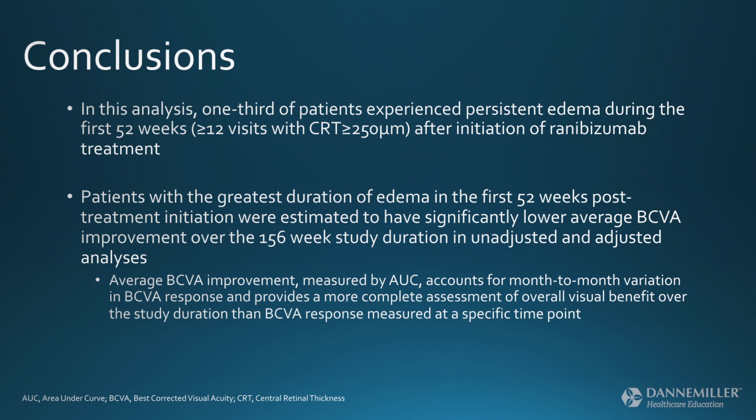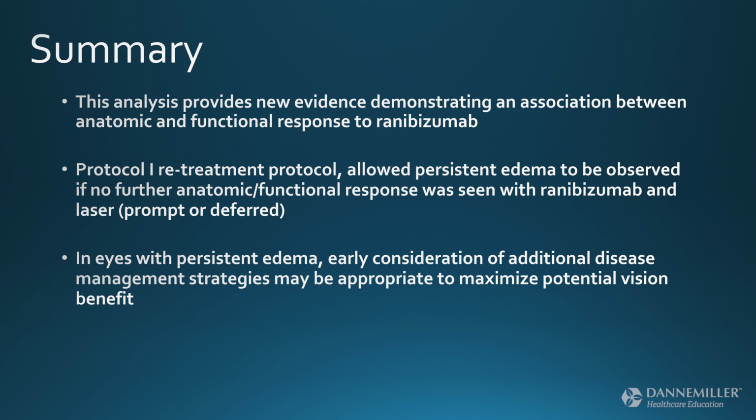Best-corrected visual acuity improvement, as measured by that area under the curve, accounts for this month-to-month variation that we see not only in clinical trials, but also in our real-life practice. And so I think you're going to be seeing more and more of this area under the curve. What is the benefit, not at one arbitrary time point of 52 weeks, but over the duration of treatment? So in this analysis, we provide new evidence demonstrating the association of functional anatomic response. You can make a pretty good prediction, actually after 1 injection, better after 2, even better after 3 injections.